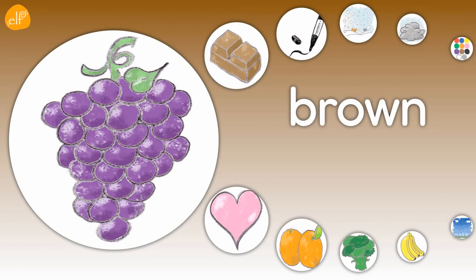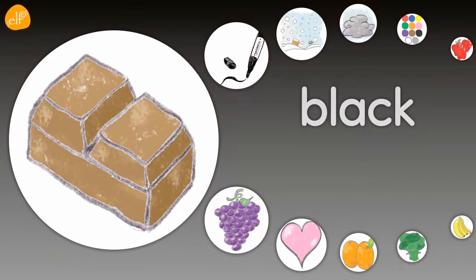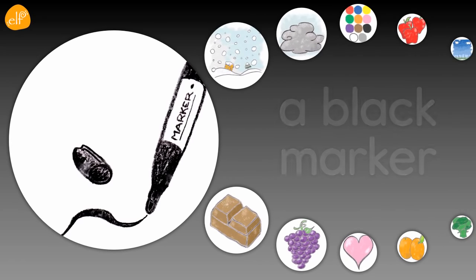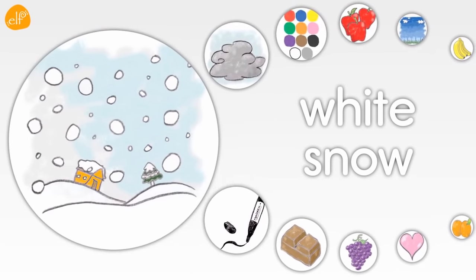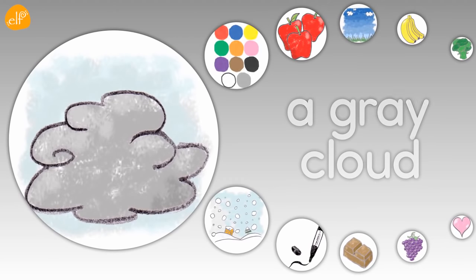Brown. Chocolate. Brown chocolate. Black. Marker. A black marker. White. Snow. White snow. Gray. Cloud. A gray cloud.